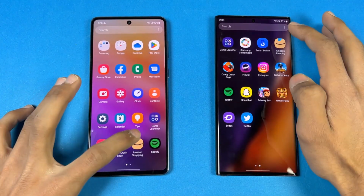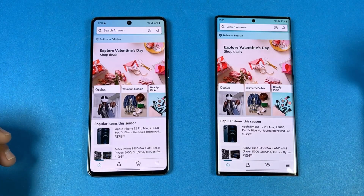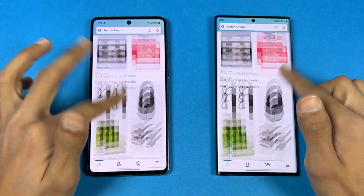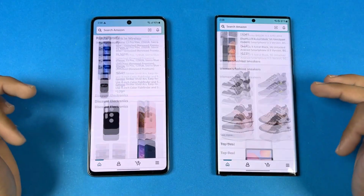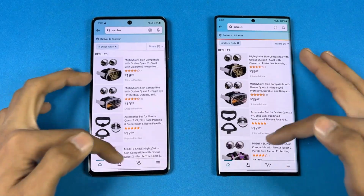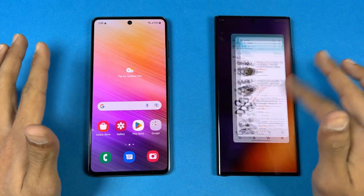So now check out some more apps. Amazon Shopping with the same Wi-Fi network, and that is very similar on both phones, so that's really surprising. Let's see, scrolling is really smooth on both phones. 120Hz is working absolutely fine. So now let's open this Oculus. Again, very similar. 120Hz is working really good.